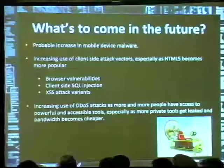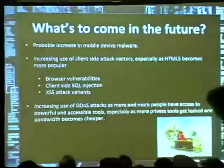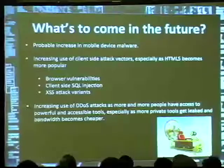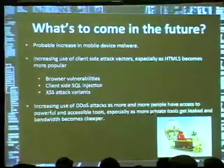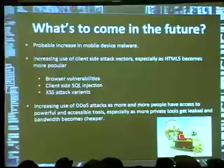Mobile device malware is going to be an integral part of cybercrime toolkits because you're going to need to infect phones in order to extract the multi-factor authentication credentials, which are going to be needed for a lot of web applications, and that's already starting to come out. As HTML5 becomes more popular, there's going to be more client-side attack vectors.